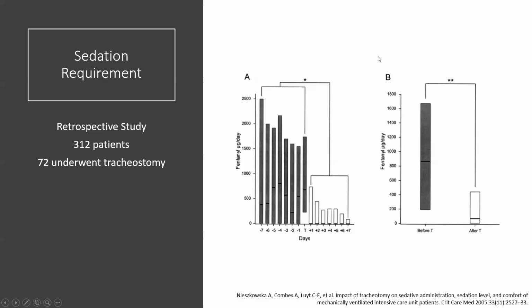Now, does that truly reflect the amount of sedation that's required in these patients? And this study can help answer that. It's a retrospective study that was performed in a critical care medicine journal in 2005. 312 patients, of which 72 underwent tracheostomy. You can see here, these are the results.